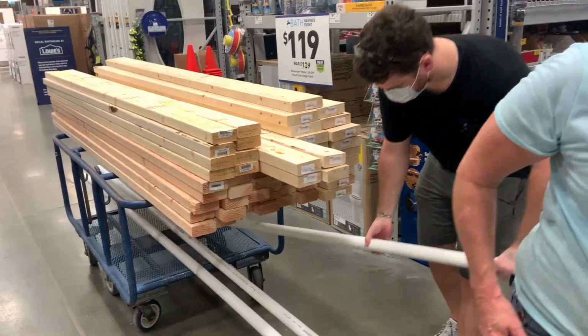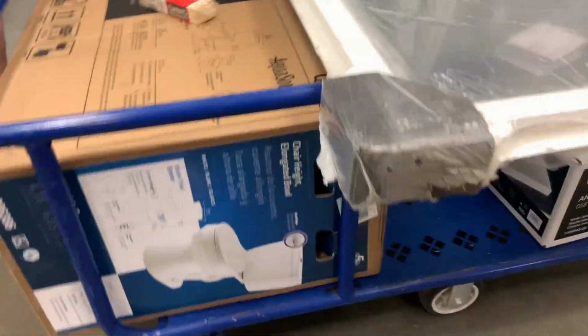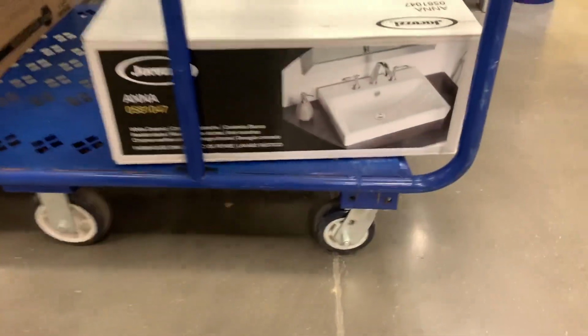We got here, and then we headed straight to Lowe's because it's supposed to rain tomorrow. And so we had to get all of the wood for the back, building the mud room and building the bathroom. We got a toilet, we got a sink, we got a window, and we got a door all for the back rooms. And we got it all unloaded.